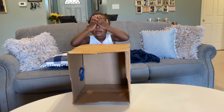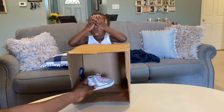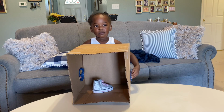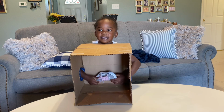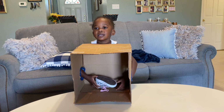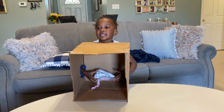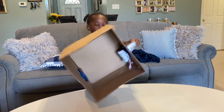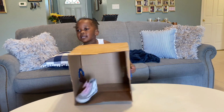Keep them covered. All right, let's go. Is that a shoe? Oh my, that is a shoe. But whose shoe is it? It's Ariana's shoe. Yes, it's Ariana's shoe.